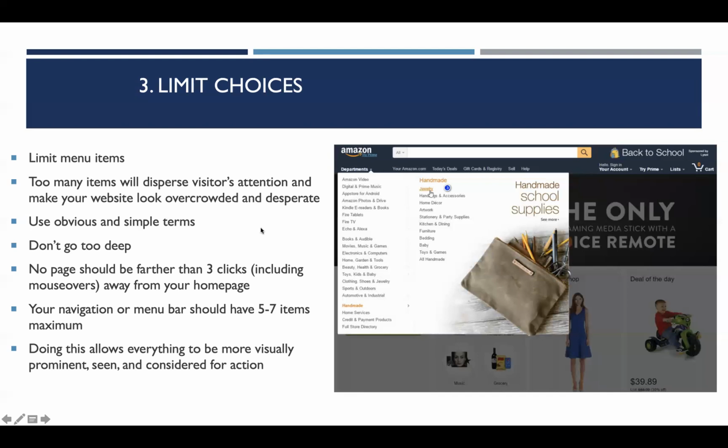The key is to not go too deep with those terms, keep them pretty broad, and then you can always go deeper with subpages if needed. But it's important to keep in mind that the best practice to limit choices also goes within your subpages. So no amount of content or information on your webpage should be more than 3 clicks away from your actual menu heading. And that includes any mouse overs or hover overs that you would have to do. So no more than 3 clicks away should a potential student be able to access that critical information for recruitment.